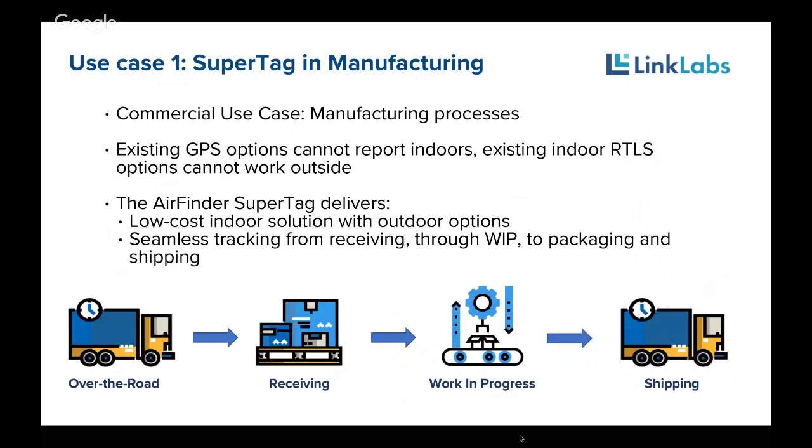That's why we're really excited about the super tag being available, because that really builds out from the AirFinder networks that we're using in building for manufacturing, and now takes visibility to the supplies as they come and the finished products as they go to customers.